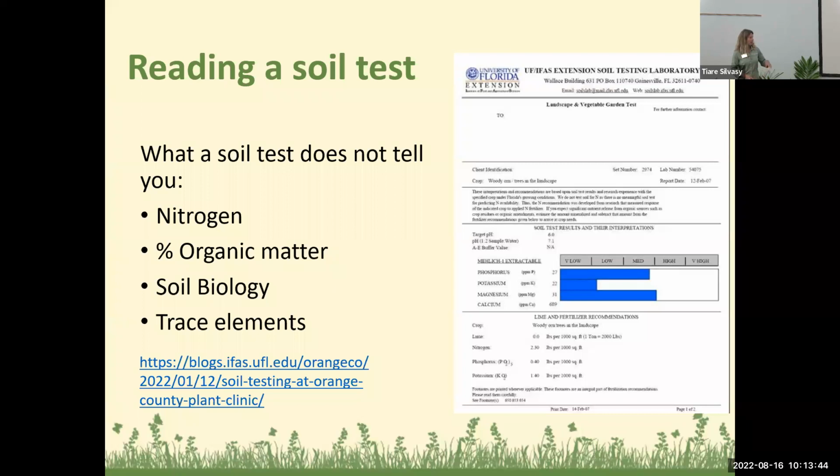Here at our Extension Center, you can check our soil testing website here. We do the pH test for $2, bring us about 1 cup of soil in a little Ziploc bag. If you want the full nutrient analysis like this, then you have to send it up to our lab in Gainesville, and that test is $10, I believe. Now, what the soil test does not tell you is a lot of very important information. One, it doesn't tell you the nitrogen.